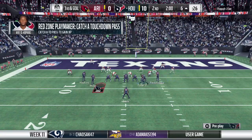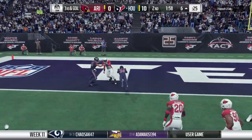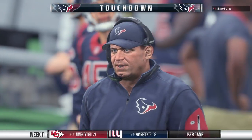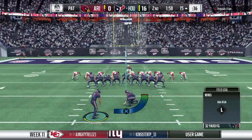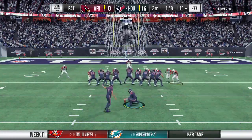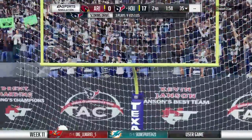They'll send a receiver in motion to the left. 3rd down and goal from the 6. Now Davis. And he'll take this one in for a Texans touchdown. Knile Davis, his first touchdown on the year. And the Texans will extend their lead. He's got it, and it's 17-0.